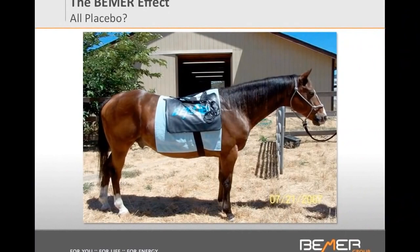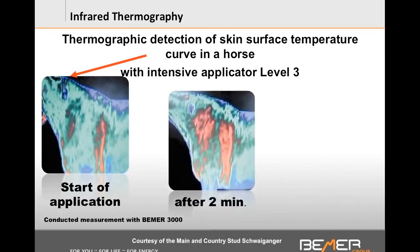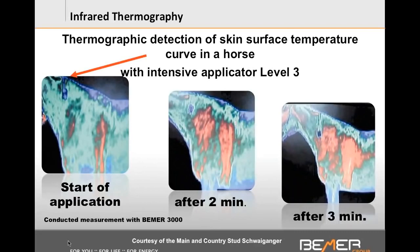BEMER also works on horses. We also have a veterinary model that works on horses, and this shows that it is not a placebo effect, because I always say the horse never saw this BEMER presentation, and we can see it still works on our animal friends too. Over here, there are thermographic readings. You can see the small little BEMER applicator over there. And within 2 minutes of a BEMER session and within 3 minutes of a BEMER session, notice the perfusion of blood flow. So a lot of people who love their horses have the BEMER veterinary model.